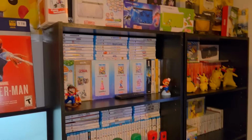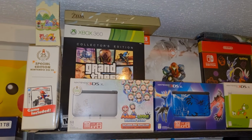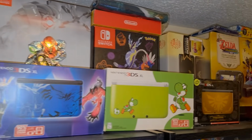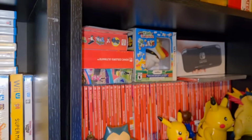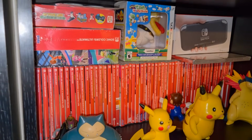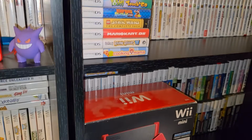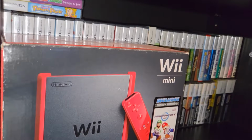In here, I keep my Wii U, all the handheld stuff, some collector's editions, some decent stuff there. I believe that Mario Kart right there is sealed inside, but I can't even remember right now. I know I picked up a lot of the Switch stuff. As you can tell, a lot of things my wife kept and is upstairs. And my daughter, the 3DS stuff is also kept upstairs with my wife. She got all the JRPGs and all that fun stuff upstairs.